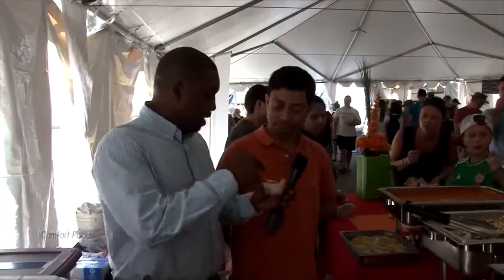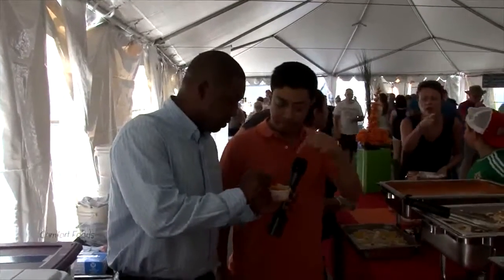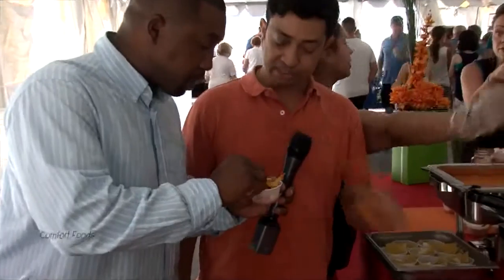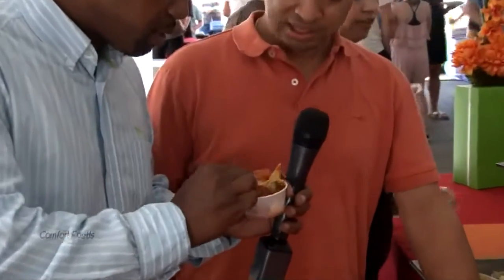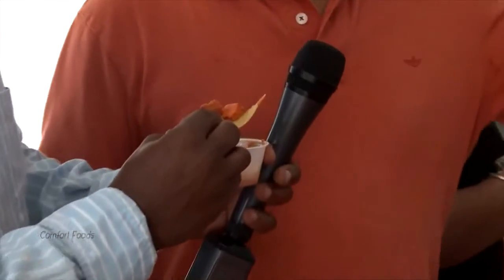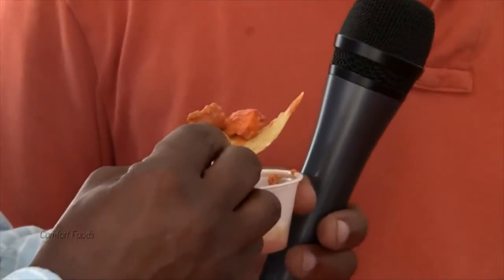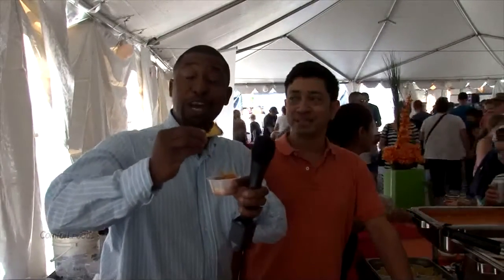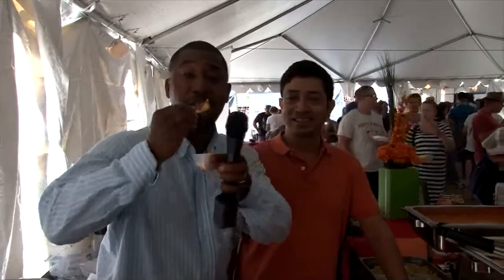So, what am I eating here now? You're eating butter chicken sauce, nacho, and cheese. Now, is this served at your restaurant? Yes. Where's your restaurant located? It's Broadway 85, right here in Orangeville, downtown. Hey, butter chicken, one of the greatest comfort foods you'll ever have.